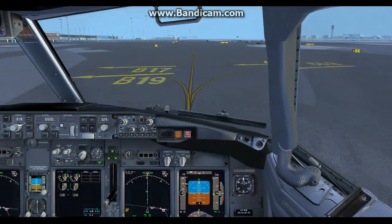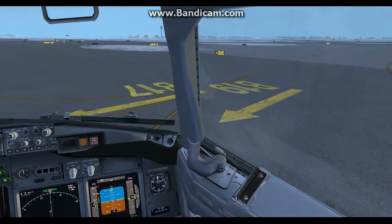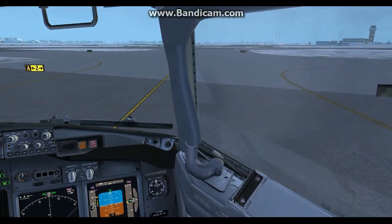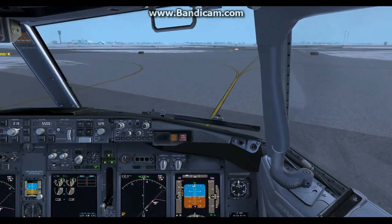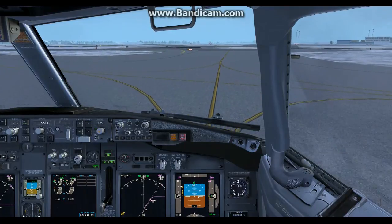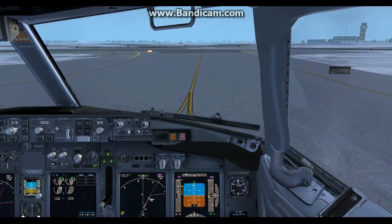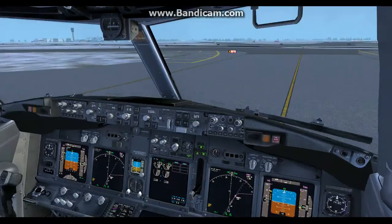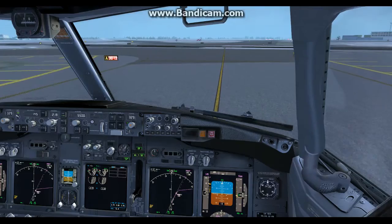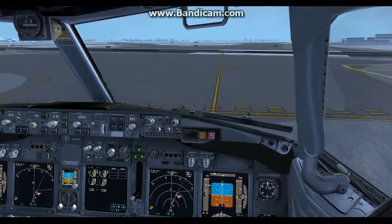Gonna make a right turn here onto Alpha, and then just continue. See if there's no incoming traffic. Captain, the cabin's secure. Okay, thank you. Select taxi light on.